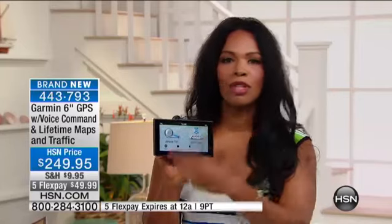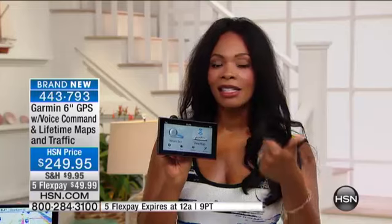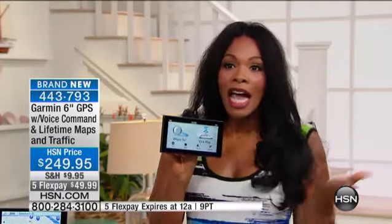You're not supposed to take pictures with it, you're not supposed to play games with it. This Garmin is dedicated to getting you where you want to go in the fastest, safest, most effective way. And that's what it does better than anything else. And you've got it at an amazing price, because we've taken $50 off the price of what you would pay if you went to Garmin directly on their website. Yeah. And you've got 5 Flex Pay, but only until midnight.